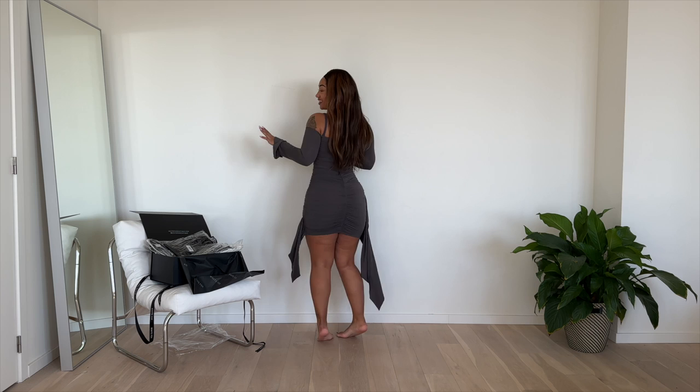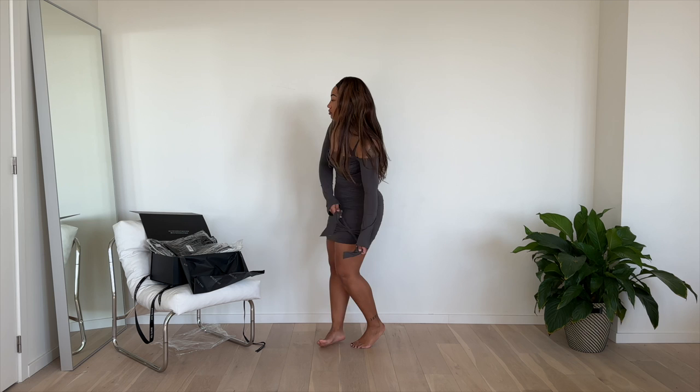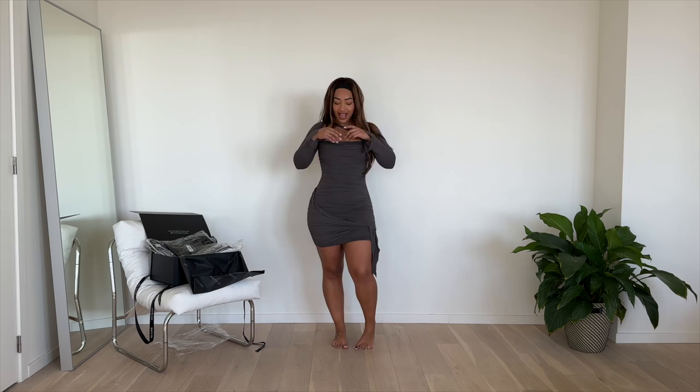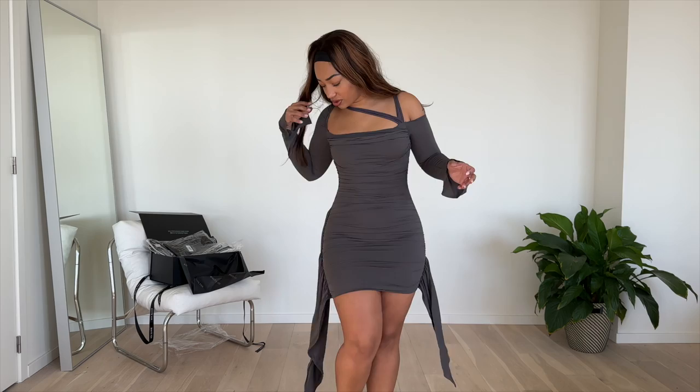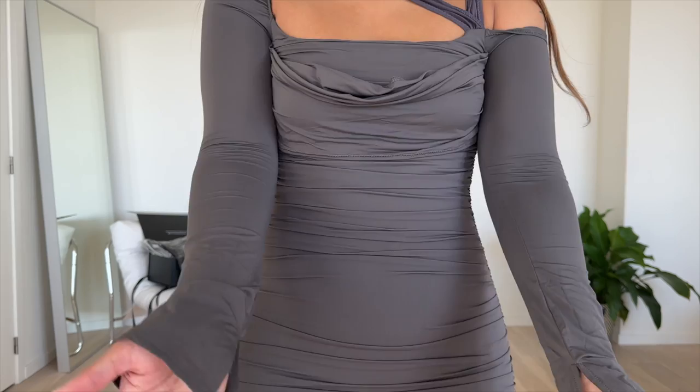Okay, guys, normally on the website, I saw that you had to tie it together. I mean, it's actually very nice. I don't know, this is how it's tied together, but I just feel like I want to let it loose. And another thing is, look at the sleeves. Such a cute detail. I love flared sleeves.